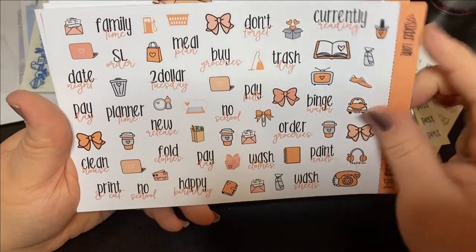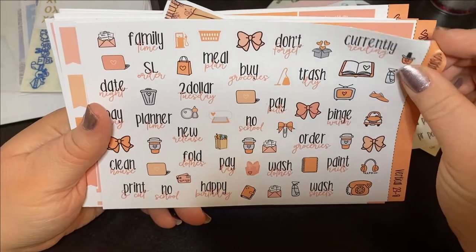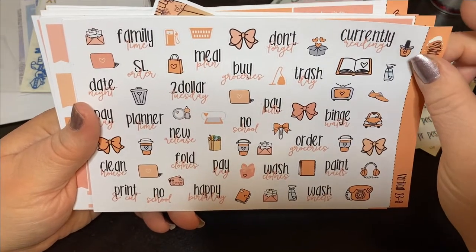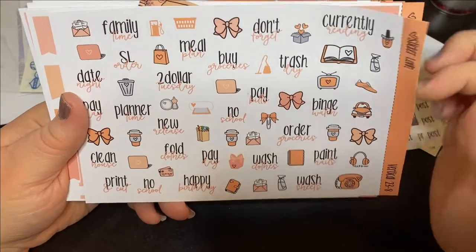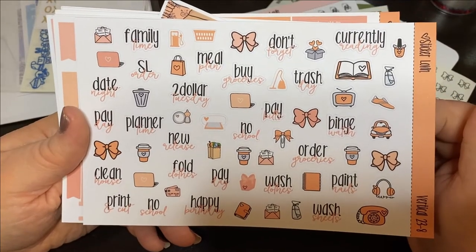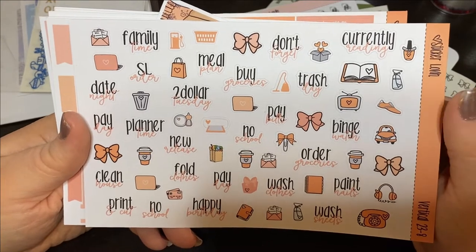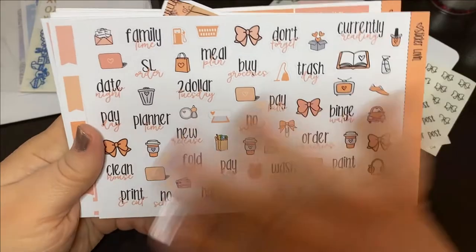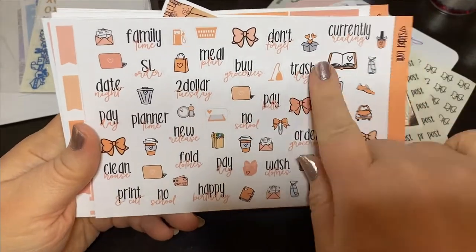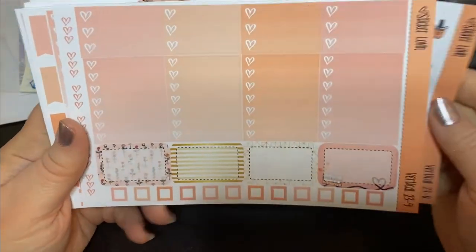All these script functional type things, what else could you ever possibly need? These little sticker loving things are stickers too, so you can mark new releases or your orders. I'm just going to pause here because there's so much. I can't even. And I love how things are just mixed in, like there's a trash day here, but then there's a trash can over here. You have so many things.